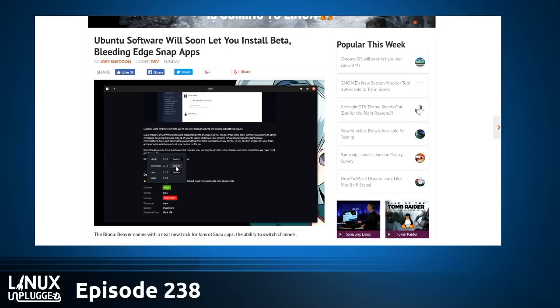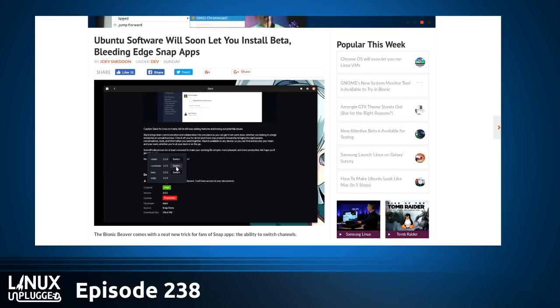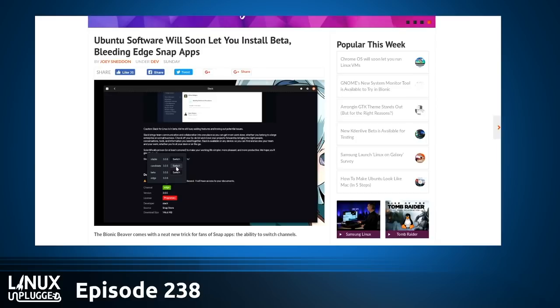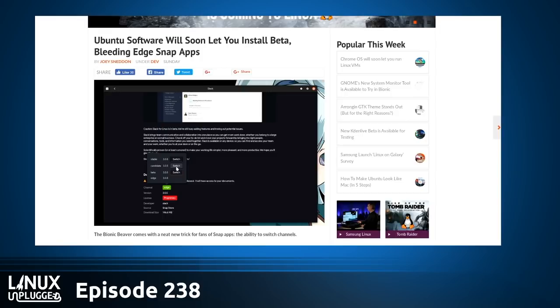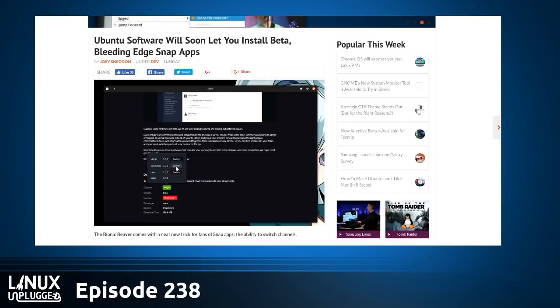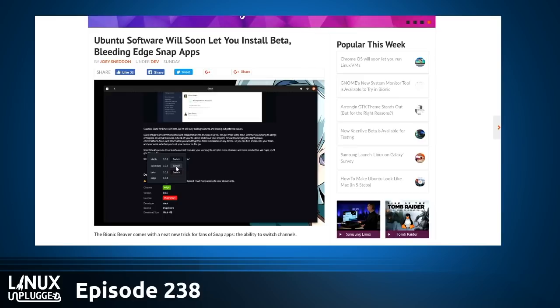There's stable, which is self-explanatory, candidate, which is where developers will put their release candidates, betas for betas, and edge, which is typically what you'd hook up to your CI system. So after every commit or your daily or nightly builds, they would all land in edge, so you can do your integration testing.